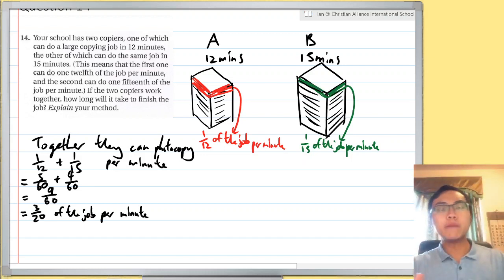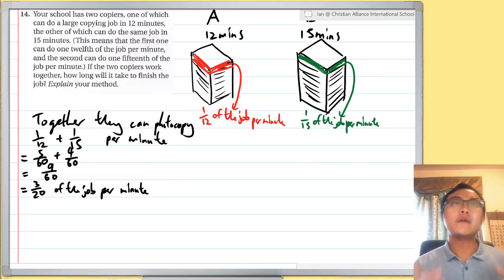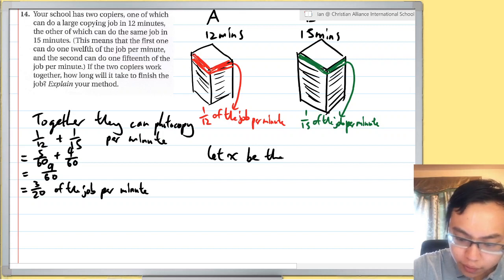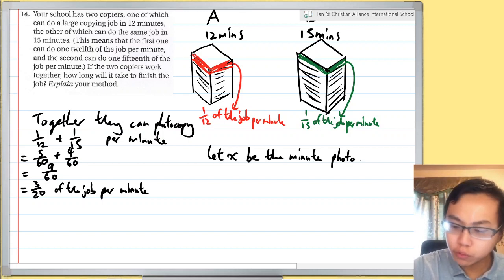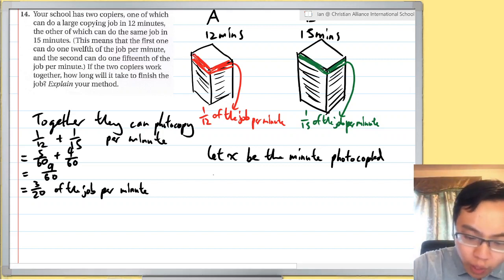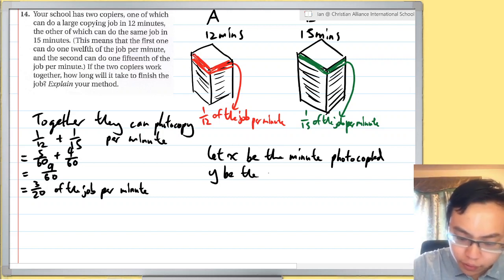Now, since we're talking about functions and equations, let's go ahead and set up an equation to see how many jobs it can finish per minute. So we're going to let x be the number of minutes past photocopying. And so our function will be y, the number of jobs.